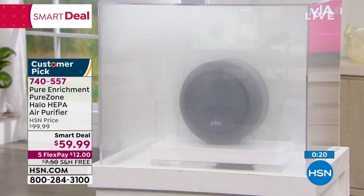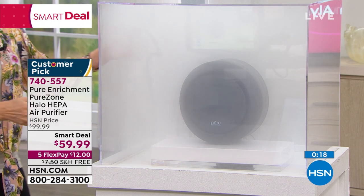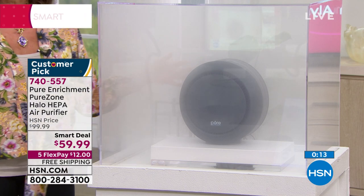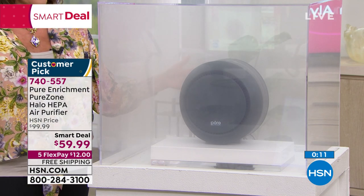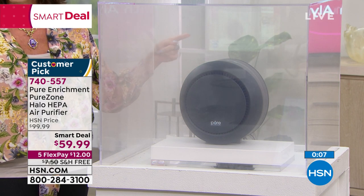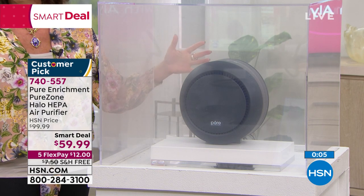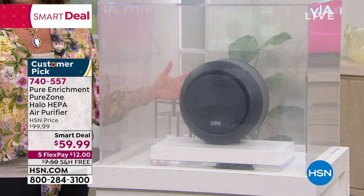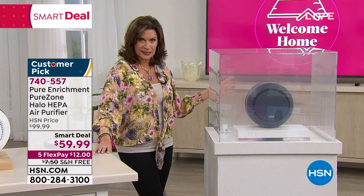So it's like, you can't win. That's why you have to have this. You have to have it. But what we've done is we put our Halo unit in here, and it may be small, but let me tell you what, it is powerful. It's turned on already. Look at how it's going to clear out that smoke. Smoke is one of the hardest particulates to get out of the air. Look at how, in a matter of seconds, it is going to be absolutely crystal clear.